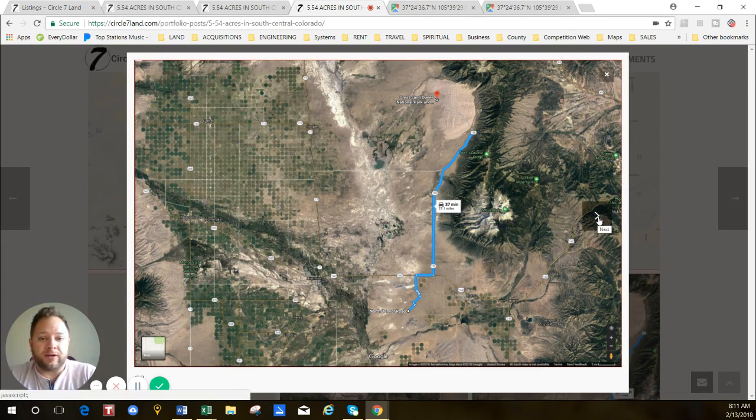And by the way, I grew up going to Colorado in the summers, and so this is why we work with land here, because we love Colorado.